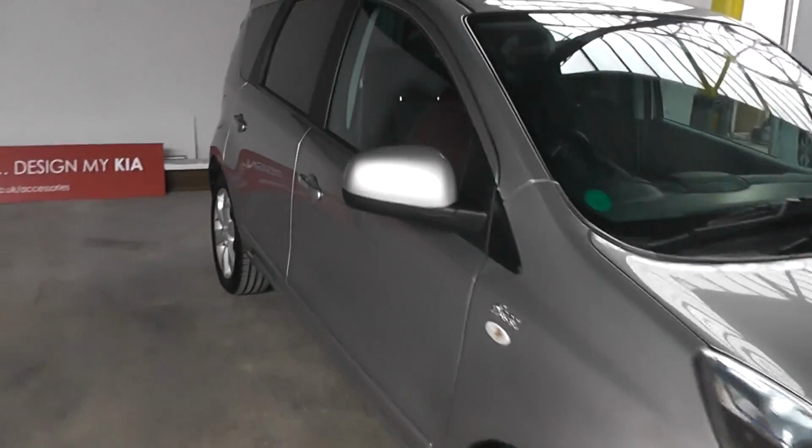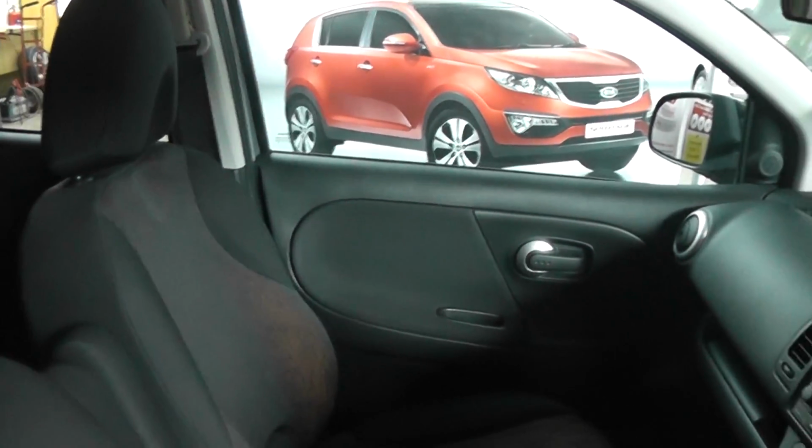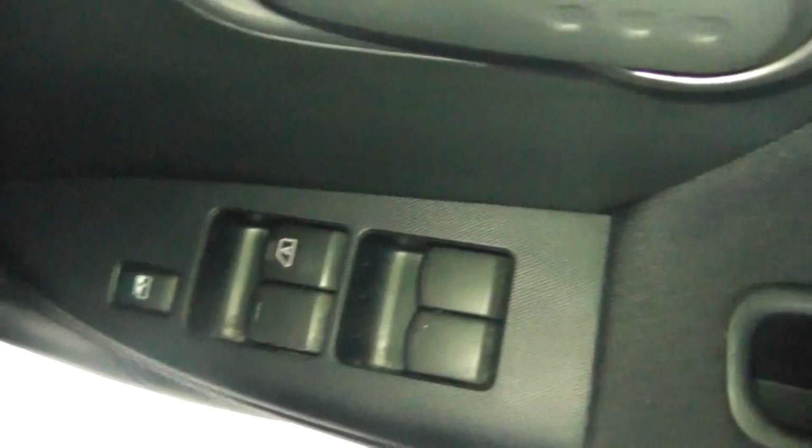Okay, so time to look at some of the interior features now on the Note. As you can see, the seats are of a red and black stitch fabric design. Also again, the black stitch fabric and black plastic finish on the doors and the dash. By taking a look, you can see the car does come with the full electric windows there.